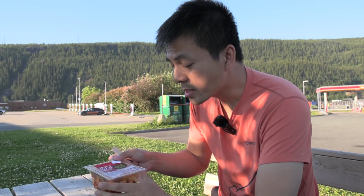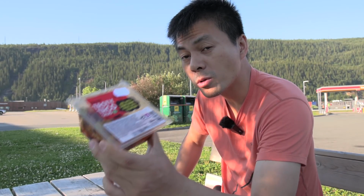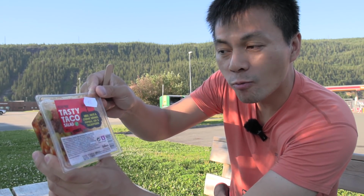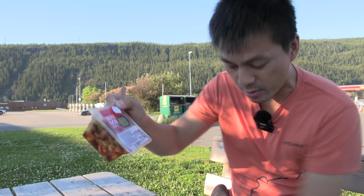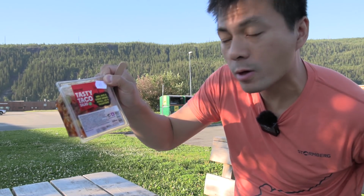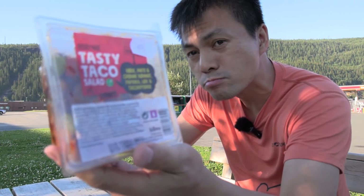So instead of the pizza, I'm going for tasty taco salad. I mean, I have to go on a diet now after that road trip. I call it the food fest with wifey, the food trip with wifey. So, tasty taco salad. It has red, white, and green beans, paprika, sweet peppers, onion, and taco sauce.